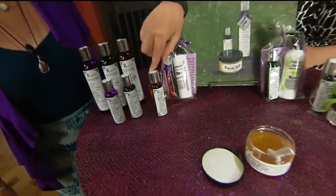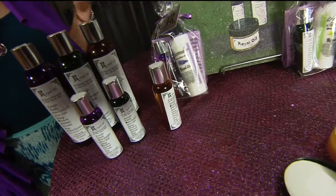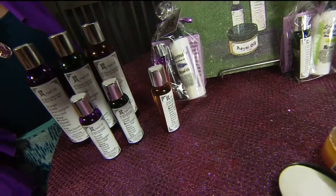All right, and then what is this one here? You said this one's good for people who are sensitive to smells. Correct. Because vanilla is one of the easier ones. People who are very, very sensitive said they can wear the vanilla and it doesn't bother them.